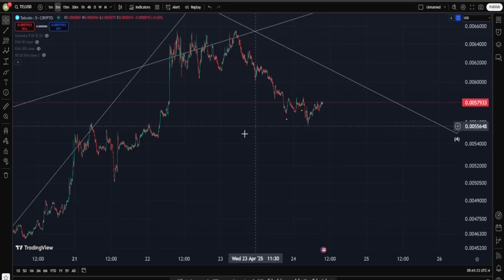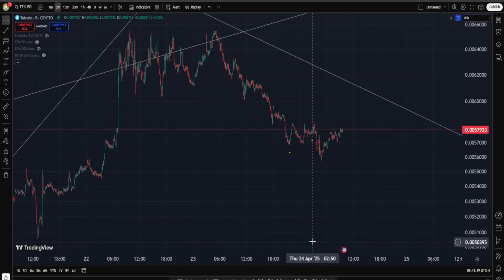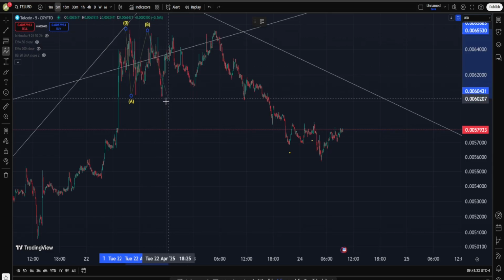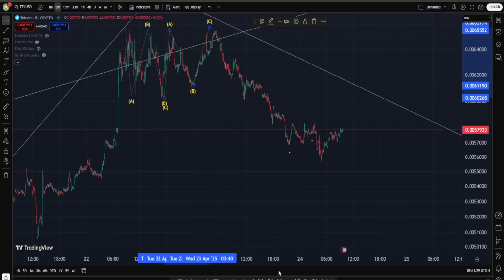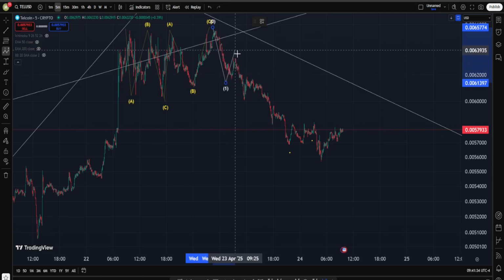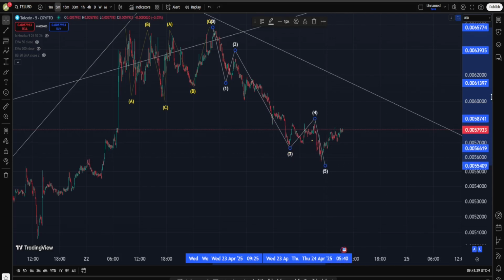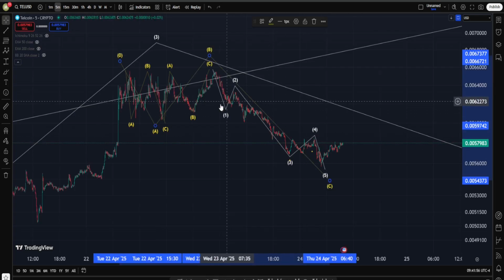If you want to say that our correction is over, I think you can identify an ABC in form of a flat structure, and here is how. This can be a beautiful ABC down, followed by that ABC on the upside. There we go. And from this point, we can say maybe this is like 1, 2, and then 1, 2, 3, 4, 5 wave down into wave 3, correction for 4, another move down into wave 5. These are the subwaves for, you know the deal, a complete ABC in form of a flat structure.